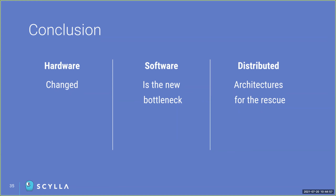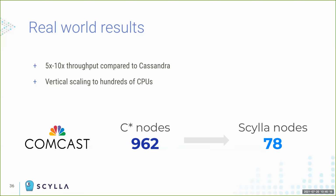And in order to solve that, we need to rethink the way we write software and think about physical servers, even single machines, as distributed systems, and we need to apply distributed architectures even on single servers. So just to give you an idea of how this translates into real world performance.